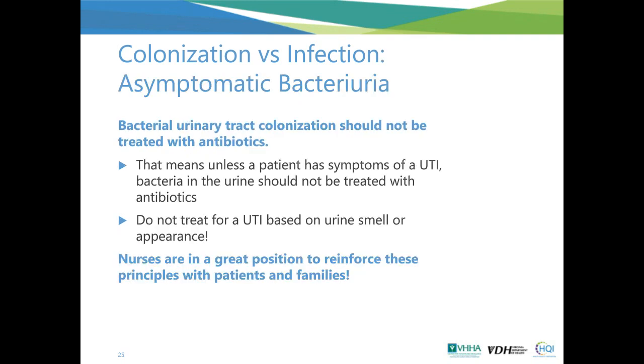Asymptomatic bacteriuria, I think I had mentioned that a couple slides before. It should not be treated with antibiotics, unless the patient has the symptoms of a urinary tract infection. So just having bacteria in the urine without the symptoms should not be treated. So as a nurse at the bedside, I hope this is helpful information that you can take with you when you see results.